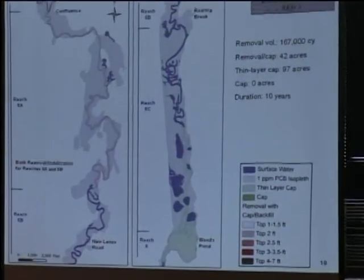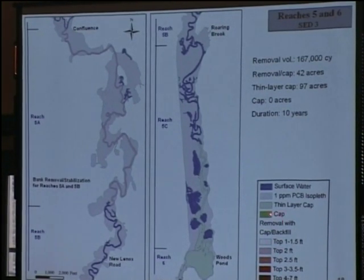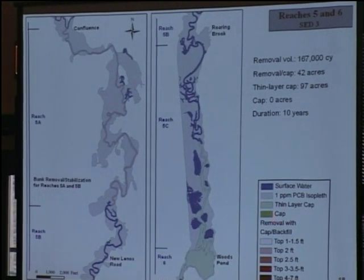Go ahead, Mark. On SED 3, what we see, given the color code on the right, which allows you to look at the depth of removal, is that the light green is thin layer capping, and the dark green is more of the capping with an isolation layer with an armor stone layer on top of it, or just calling it a cap in this example. It shows about 2 feet of removal in 5A. The areas of blue are areas where no actual active remediation would occur, followed by thin layer capping in the lower part of 5C and in Woods Pond. It shows the statistics over here on the right. These are the same numbers that were on the summary matrix, which I just showed you a couple of charts ago, but it shows them on the individual charts as well.